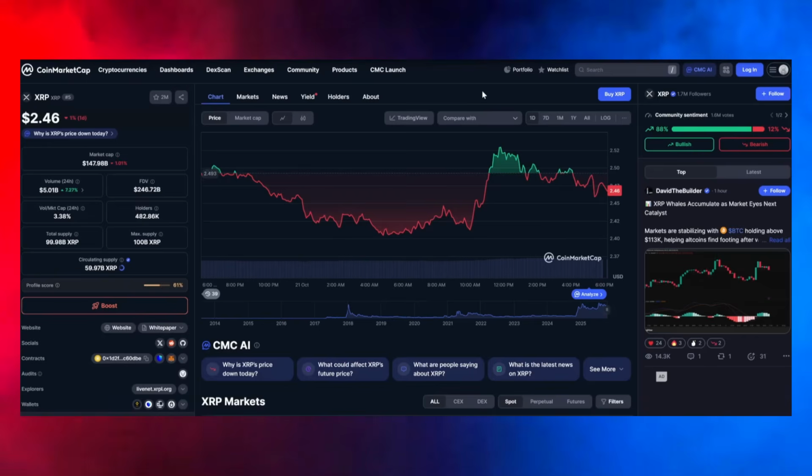We're talking XRP today, and trust me, you're going to want to hear this. Take a look at this one-day chart with me. Right now, we're sitting pretty at $2.46. Here's what's interesting. XRP was looking absolutely gorgeous earlier today, cruising above that sweet $2.50 mark. But then, as markets do, it decided to take a little breather and pull back.